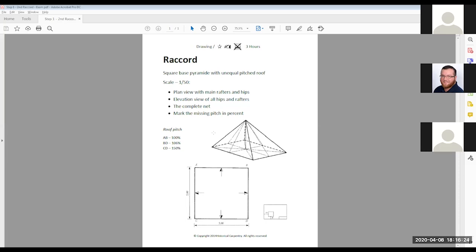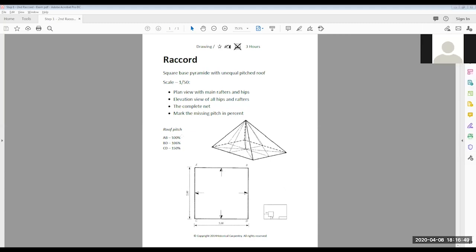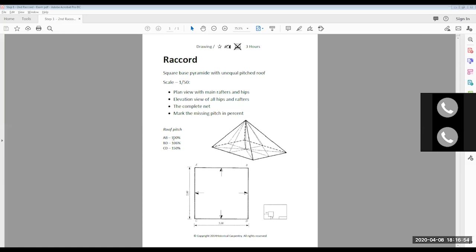And this is a second record project where we can see here close up with the roof pitch, we have three different roof pitches in percentages. So in metric, we use percentages or degrees. The percentage is very similar to the imperial method, which is, you know, 12 units of run over so many units of rise. In this case with percentages, it's always over 100. So when it's 100%, it's 100 over 100. So it's pretty easy. It's 45 degrees.